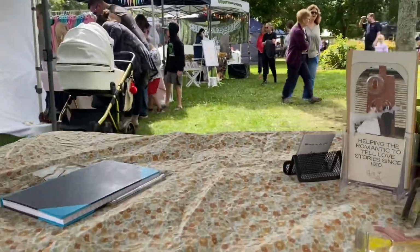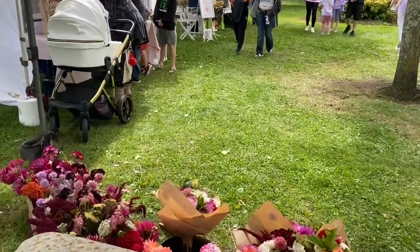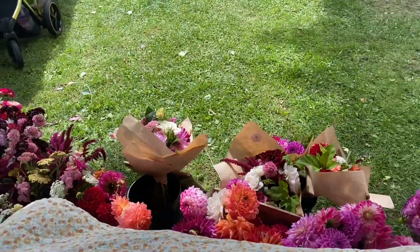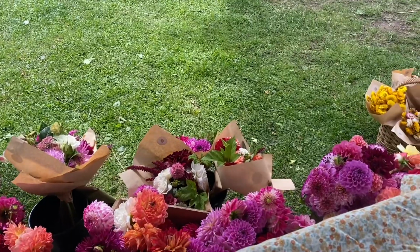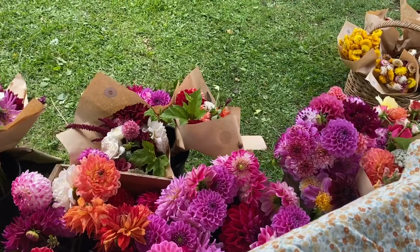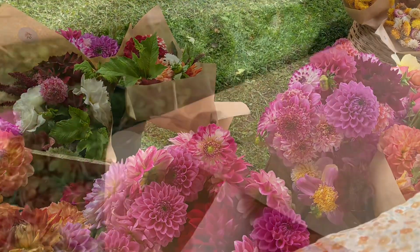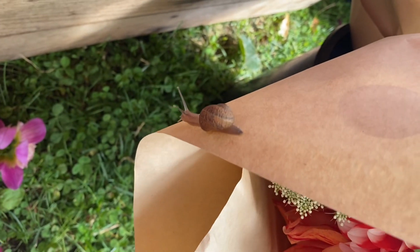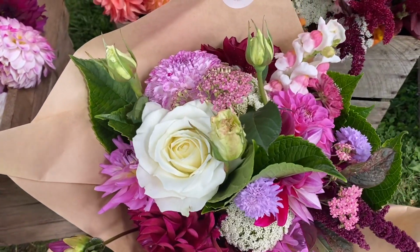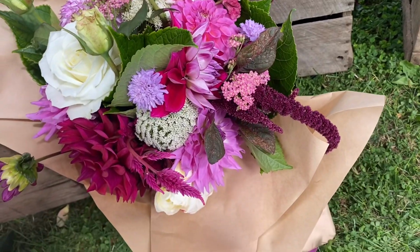Doing okay sales today, but there's another flower grower here who's doing dahlias, and he's selling sort of mixed bunches the same price as me, and he's got massive dinner plate dahlias that people are really getting drawn to, so he's probably doing better than I am. It's a little bit frustrating, and I've just seen a snail on my paper, so I better get that off. It's on my bouquet. Look at that little fellow there. It shouldn't be on there. I've done up a big $40 bouquet just so that's something different from what that other guy's selling. So that's a bigger one.